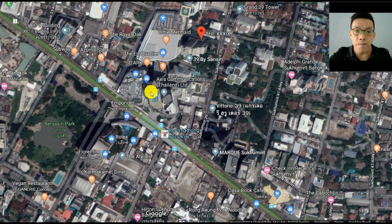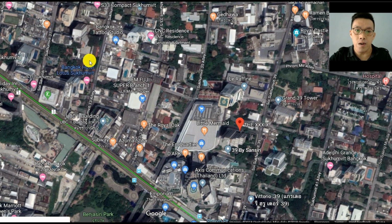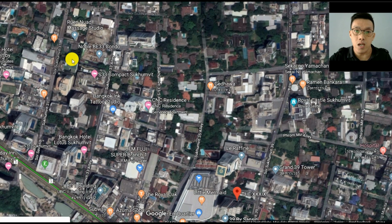So anyway, previously we were doing this Noble B33, which is along this soi 33, so somewhere here. So you can see here Noble B33. All right, so that's almost pretty much sold out, left with maybe a handful of units.